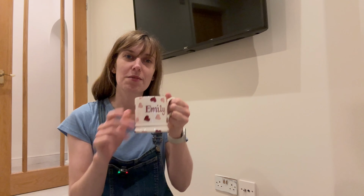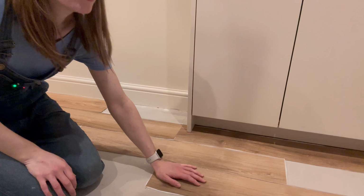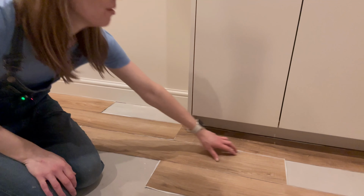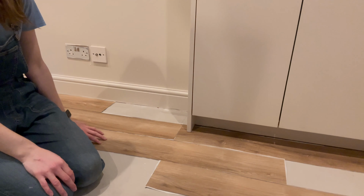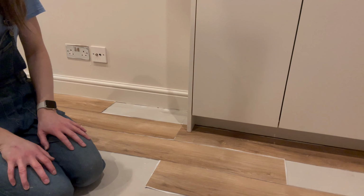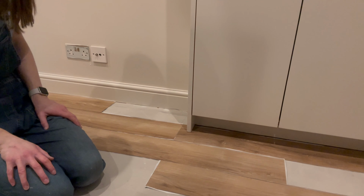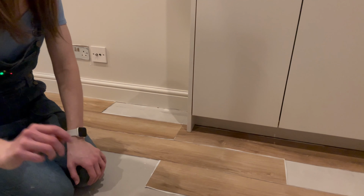So I'm just having my cup of tea. So we've got one plank, then half plank, then one plank. And I don't mean literally half plank. I mean I found the halfway point and put another plank down. So I'm going to measure that out and then I'm going to start sticking. Or maybe I stick and measure as we go. I'll probably do that. Right, enough talking about it. Let's get going.